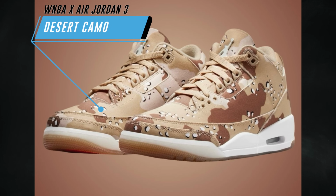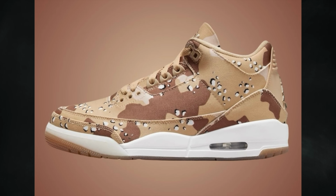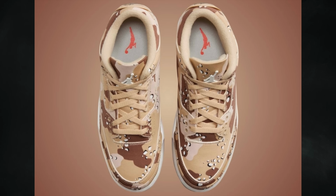We have the 2 MANIERE Air Jordan 3 collabs that I just talked about. Now I'm going to talk about the WNBA Air Jordan 3, and we have one more later on in the video. This pair is a women's exclusive release, and they recently had a release date change. Initially they were going to drop on July 13th, but they have been delayed until July 19th, and the reason for that is the WNBA All-Star Game. Jordan Brand wanted to release them right before it, and the retail price is $200.